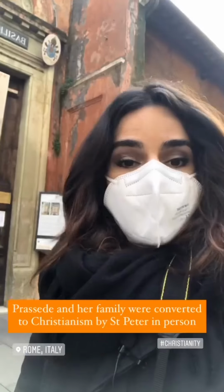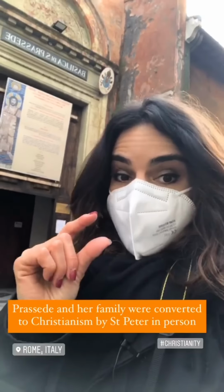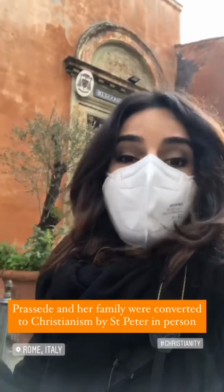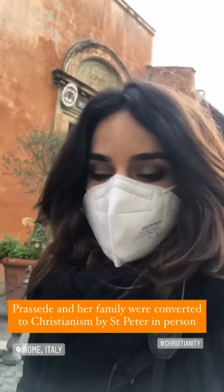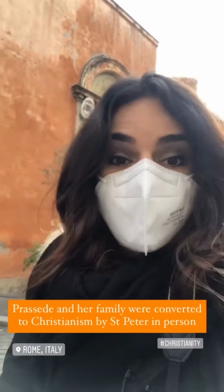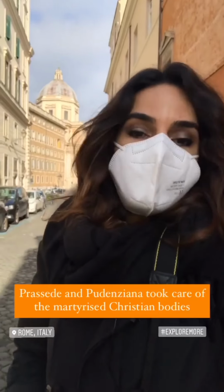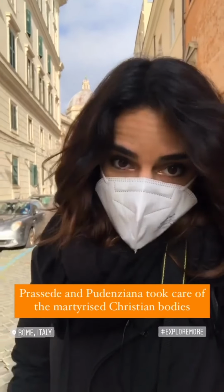Let's go. Actually, before we go in, let me give you a very short version of the story of this church, because this church goes as far back as ancient Rome. It all starts with the legend of Prassede and her family, who apparently were converted by none other than St. Peter in person. Also, according to the legend, Prassede and her sister Pudenziana were hiding Christians who were persecuted in their house. Eventually, the Romans found those Christians and killed them.